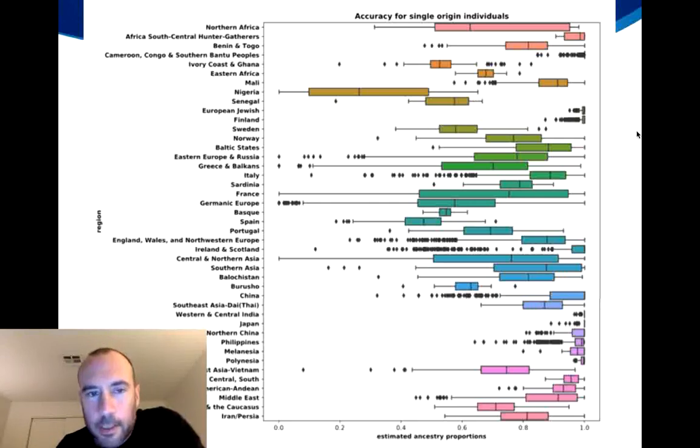Now, some other populations, like Ashkenazi Jewish or European Jewish, have a pretty high success rate of putting someone correctly in that population, as they do with Finland. But then there's some other ones like Spain, not super great down here. And the Basque population, strangely, also not super great. So they just don't have enough data from those regions, or they are too similar to neighboring regions to really pull them apart with a great degree of accuracy.